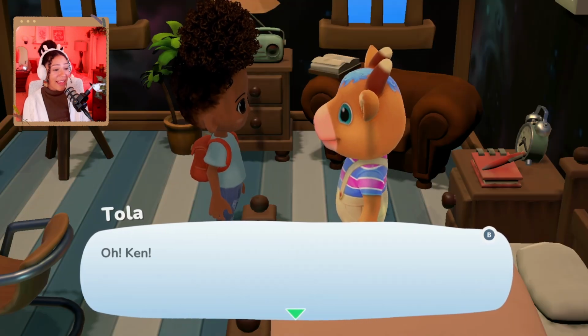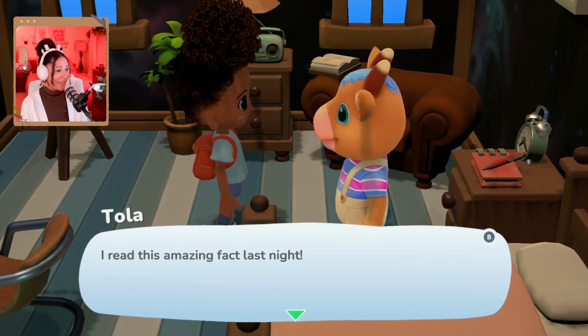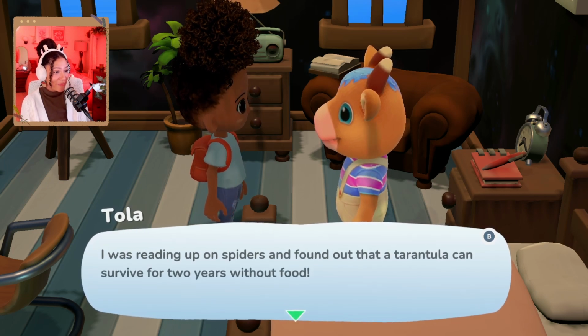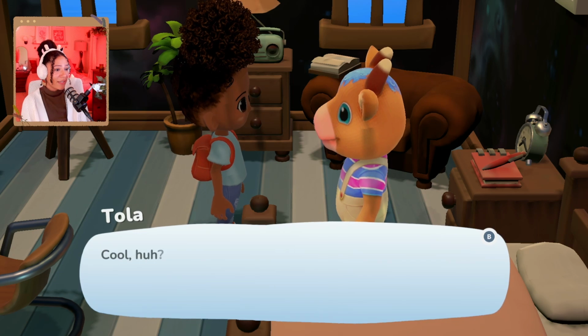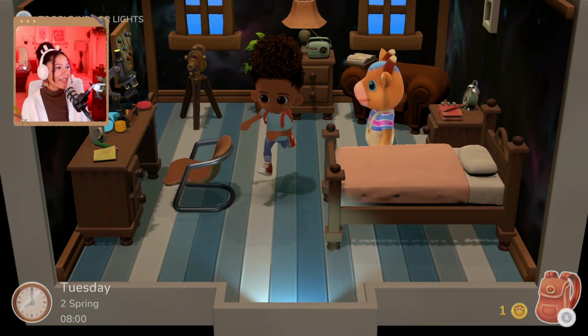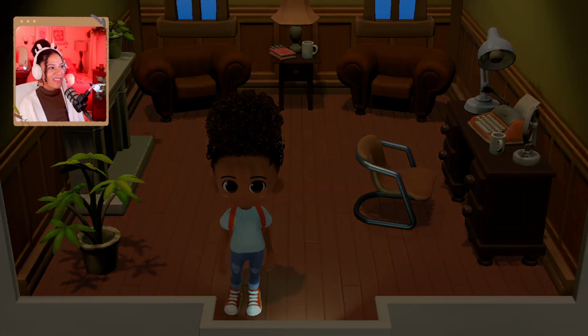Tola, I remember Tola. Hey there. Oh, Ken. I read this amazing fact last night. I was reading up on spiders and found out that a tarantula can survive for 2 years without food. Cool, huh? And kind of creepy too. Tola, you are so cute. Do you need anything, Tola? No? Okay, we can go in here. I don't know. This kind of looks like Oleander's house. Kind of, it's giving old man vibes, you know?